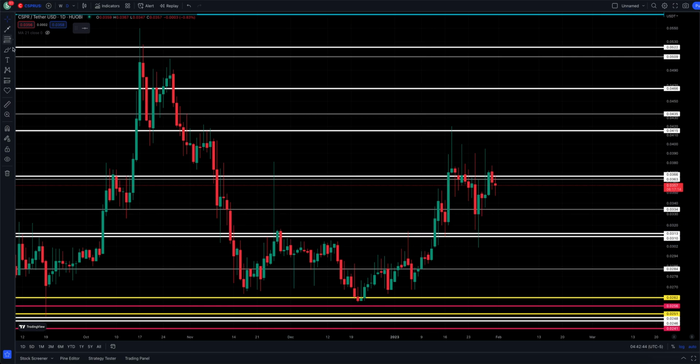As price is pulling back here, and perhaps you wanted to accumulate more Casper, you could have been looking for that 313 or 310 area to pick up some more shares, some more tokens, some more Casper, whatever you want to call it, at a decent area of support. So that is my thoughts on that.